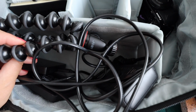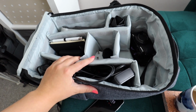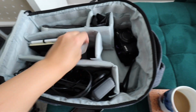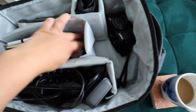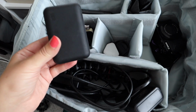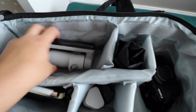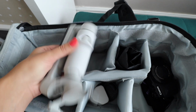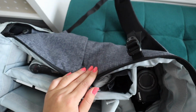I'm not too excited about these Joby ones. I've got two of them now and both of them are a bit dodgy. They get a bit dodgy after a while. Yeah, a little plug to charge on the go. Then a notepad. Oh, power bank. Yes, need that. This is my Insta360 Flow. Love to do some walkthrough videos and this one's quite cool. The tripod usually goes there, but obviously I'm using it today.